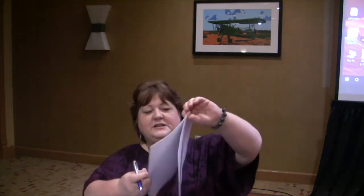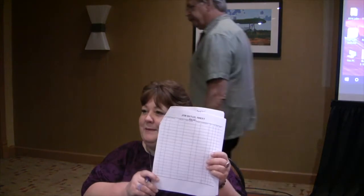So, let's talk about some organization. If you look in your little pamphlet, that's the one with all the words, the one that's mine, there's a little page that says the super organized court reporter on the back of another page. And the next page has a job detail sheet. It looks like this. This is what I use personally to keep up with what I'm taking. I'm sorry, I know this doesn't apply to you officials, unless you're taking overflow depo jobs. But this is just kind of how I keep up with things.